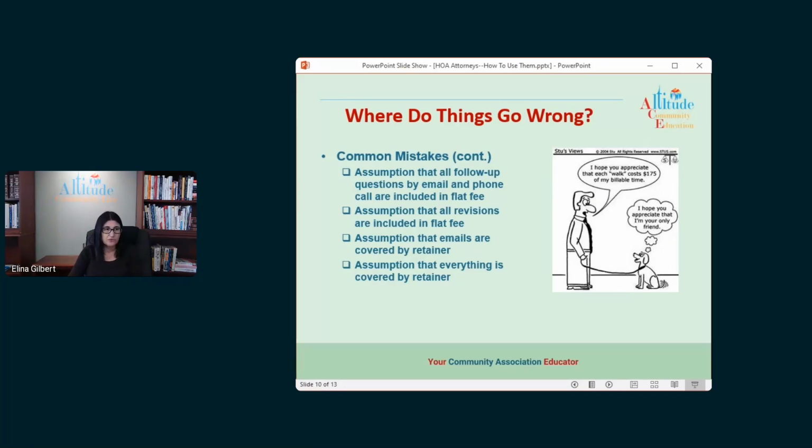So I direct them to the flat fee agreement that we send out that says, this flat fee includes minor revisions and short responses to a few questions. Anything beyond that is hourly. You should never assume that a flat fee includes anything and everything after the project has been sent over to the client. It does not. We would be stupid to say it includes anything and everything. And I don't understand why some boards think it does.